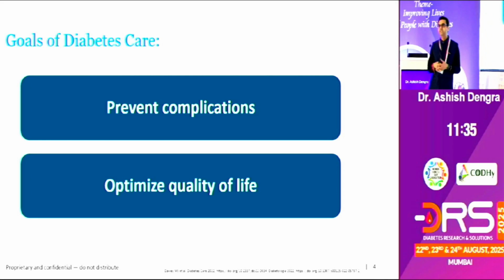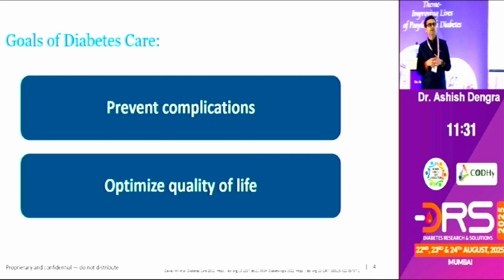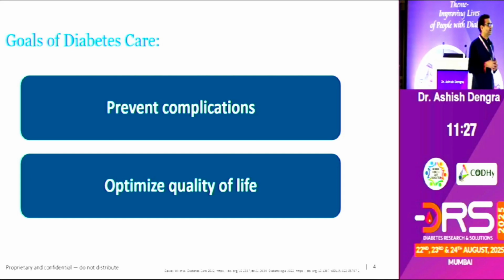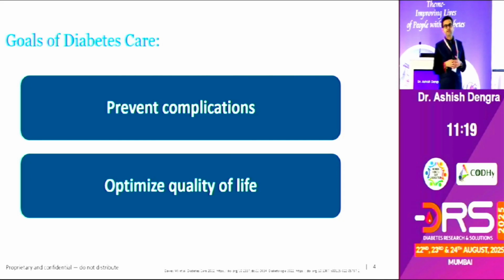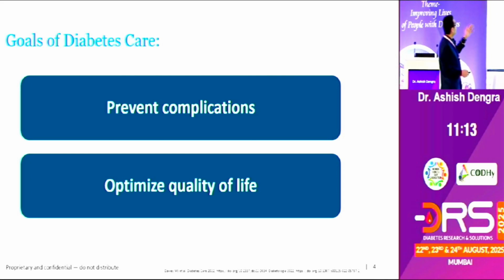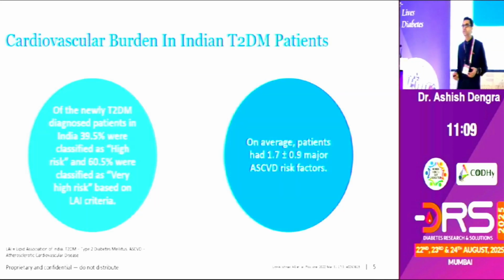So basically we were having the older molecules which were not having the property of controlling all the pathophysiological pathways. But when you combine this Jai and Veeru, that is DPP4 inhibitor and SGLT2 inhibitor, they work together to combat the GABBR, that is the hyperglycemia and its associated complications. So the goal of diabetes care is to prevent complications, and when the complications are less, you will have good quality of life.